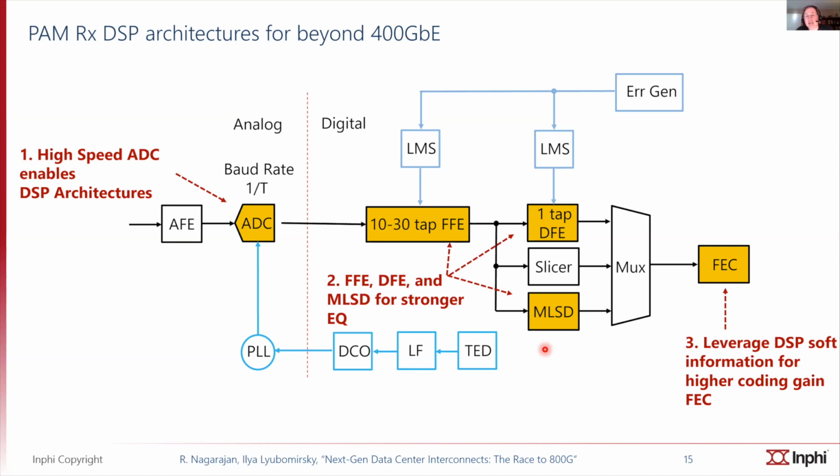And we've implemented a simplified low power MLSD, and I'll show you some results on MLSD as well. And finally, a very important tool is the forward error correction. In the existing standards, KP4 FEC is the workhorse that we use for both 50 gig and 100 gig per lane PAM technology. And it's really important to enable the reaches and also enable low cost optics.